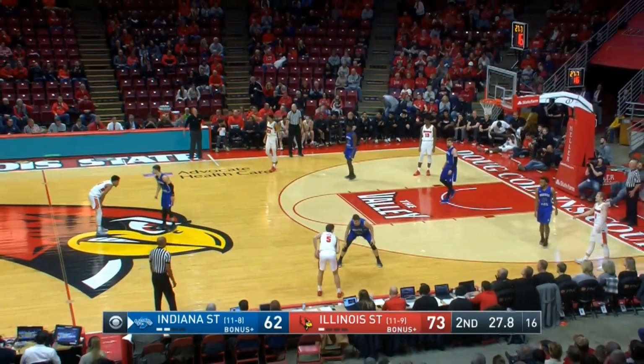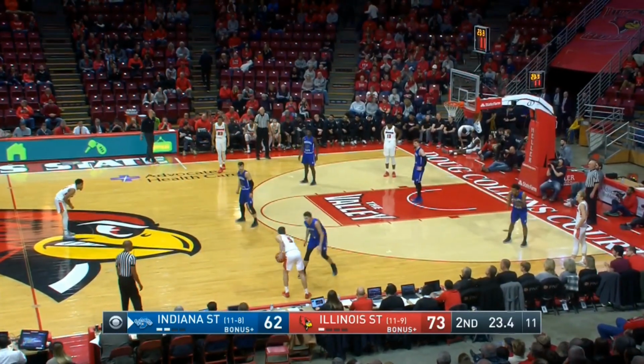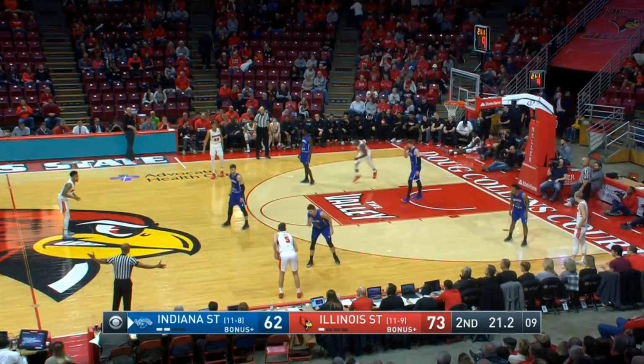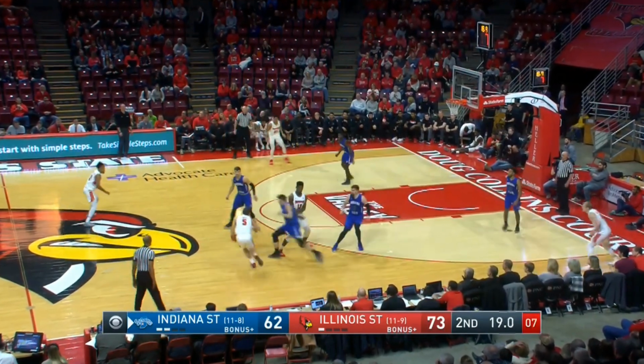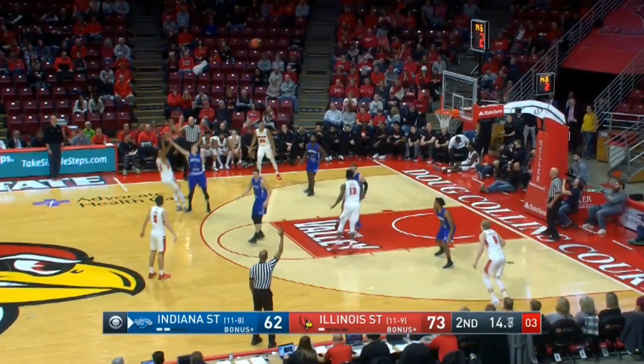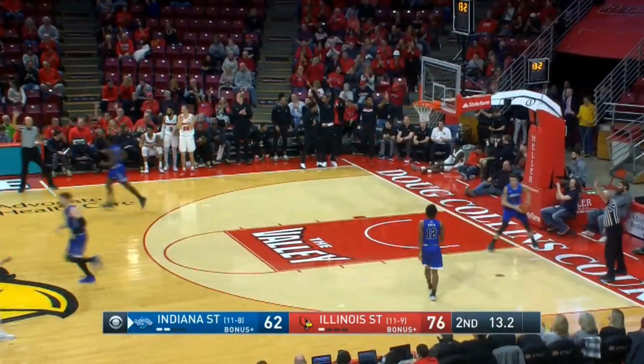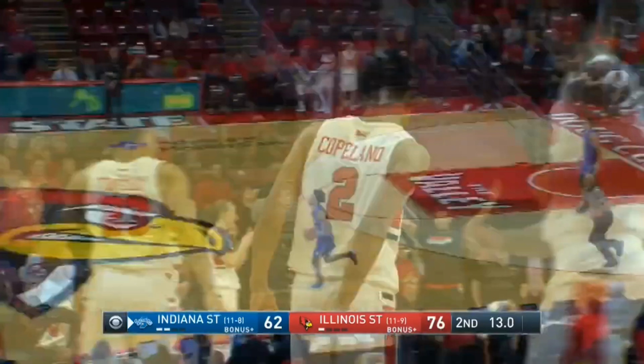Illinois State will win this. They're going to go wire to wire for the first time this year. As my partner just said, probably the best 40 minutes that the Redbirds have played this season. And they did so without a lot of point production from Malik Yarborough. It was Fain, it was Evans in the first half, and a fitting way for this second half to close. The deep one from Copeland.